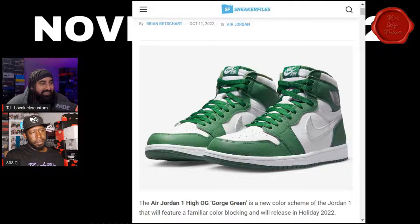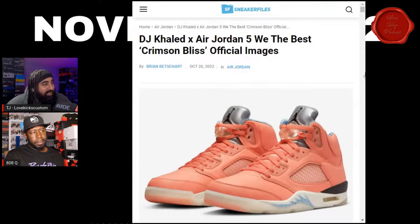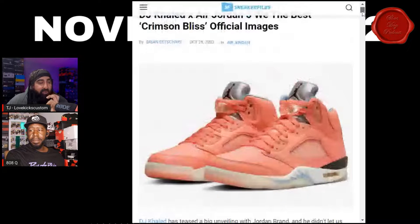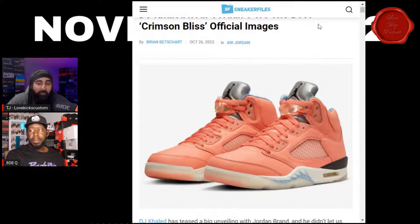Also, yes, the situation continues. We might be getting the DJ Khaled Air Jordan 5s on the 28th of November, guys. That looks like it's going to be a banger for this month as well. This is the white variation and the peach variation is coming. It looks like it's coming out, but apparently the peach variation has been showcased heavily, so we might get a staggered release. The peach might actually come out on the 28th of November, and the white one might come out further down the line. And we'll see what happens with that.